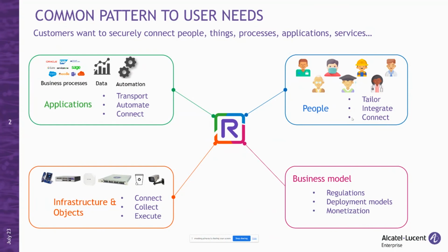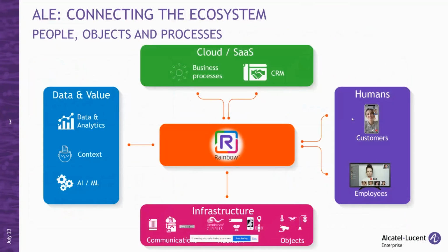And we can do this in a business model that meets the regulations, so GDPR and ISO 27001, as Mike said, but also in a way that the customers can actually acquire the capabilities. And essentially, Rainbow is at the heart of this. The goal of Rainbow is to provide the context of that communication and the inclusion, so that we can deliver the outcome that people are looking for, and join all the dots.